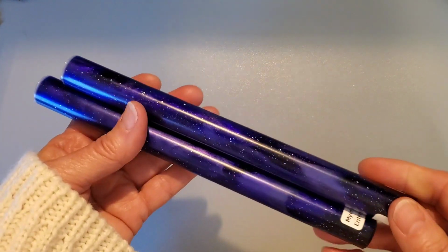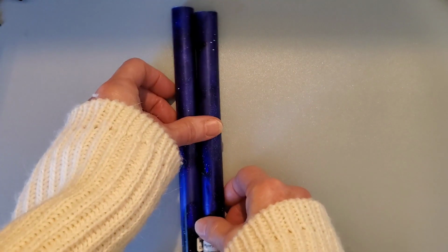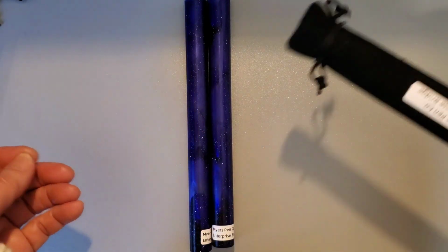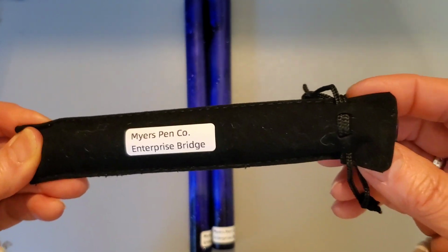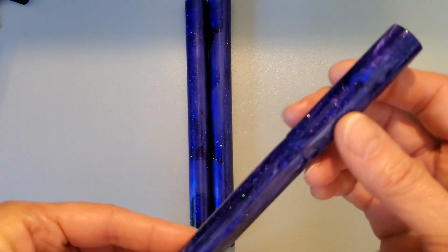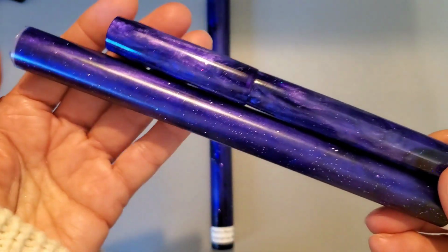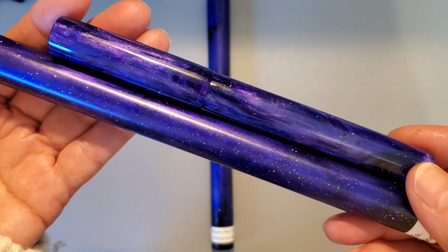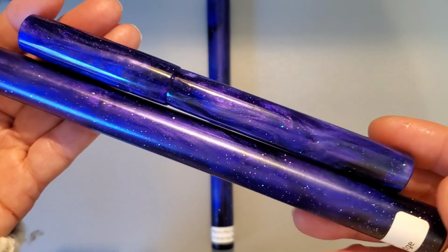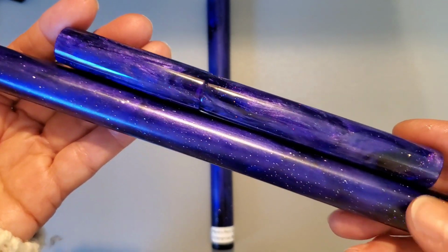All right, we've previously looked at the Enterprise bridge rods. So now let's compare the turned Enterprise bridge. Often when you look at a blank or rod and then you see a turned pen, depending on the size and shape of the finished product, if you compare the rod and the pen, you'd think it wasn't even the same material. But I am amazed at how identical this turned pen is in comparison to the rod. I think this is pretty amazing.